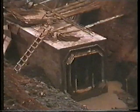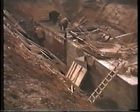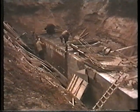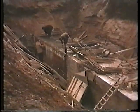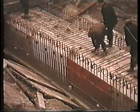In addition, separate pumps deliver the water, after heating through the main condensers, to the cooling towers via this pressure culvert. The details of construction and method of reinforcement are very clearly shown.